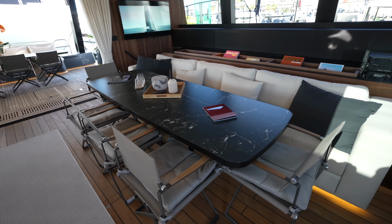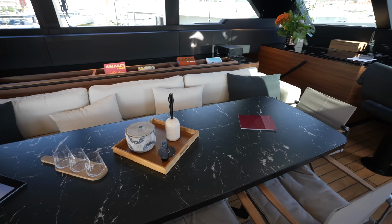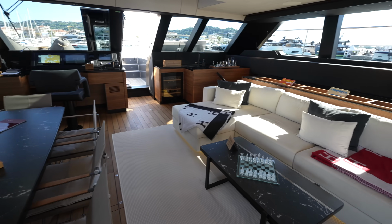And we started to get some traffic up on the flybridge. That's why we continued on. But yeah, you can fuel up one time for the season. Never have to worry about it ever again. Eco cruising all over the world.